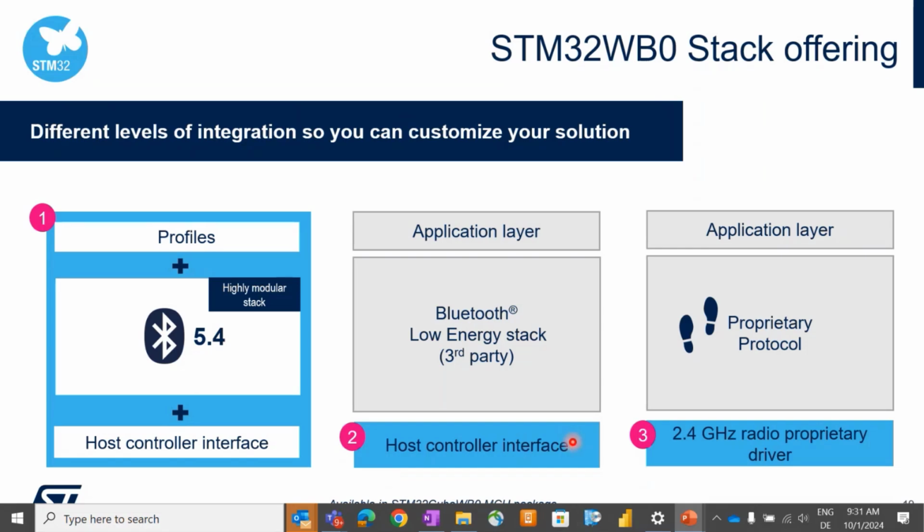And the last approach is going to a full proprietary protocol. So this is not BLE anymore. In this case, ST is offering a low layer. We call it as well a radio proprietary driver. So based on these three different stack configurations, you have the whole flexibility to design your wireless applications with the WB0 series.